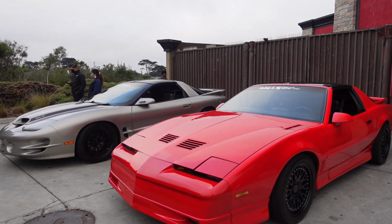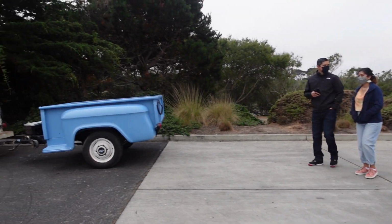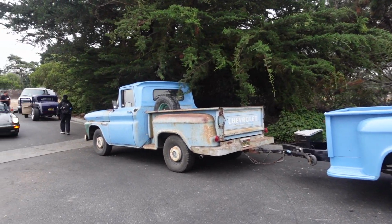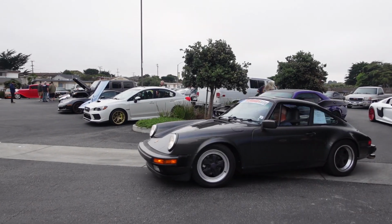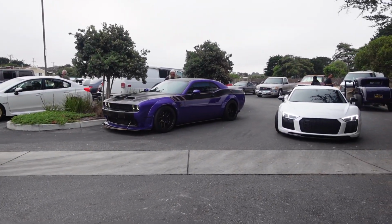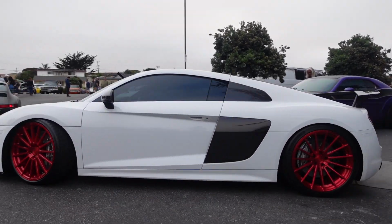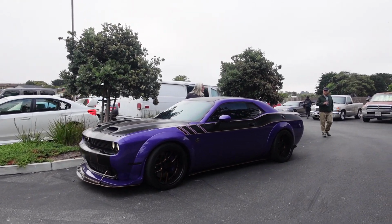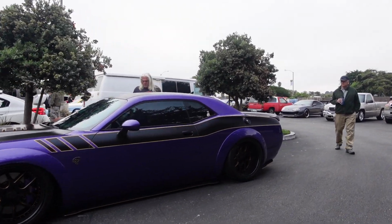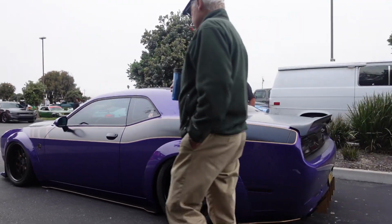Oh, here we go, Pontiac Trans Am. Bit of a secret, I've been looking at these from Bring a Trailer. Ooh. All right, got some more cars rolling. It's the McQueen Rally. I'm gonna go around and back in. Oh, it is Hellcat. Woo! Aired out. Nice.